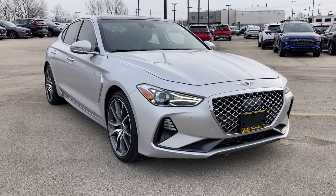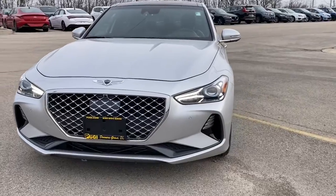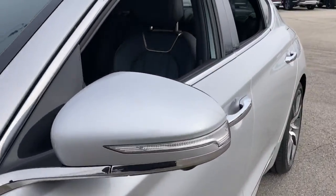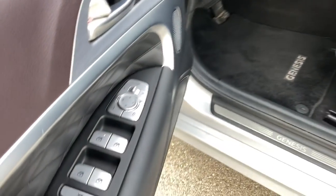Get into a car with value. 2019 Genesis G70. With less than 15,000 miles on the odometer, this vehicle stands out from the rest. Set a higher standard when you take the wheel of this striking Genesis G70. Powerful, secure, efficient, and unmistakably premium.